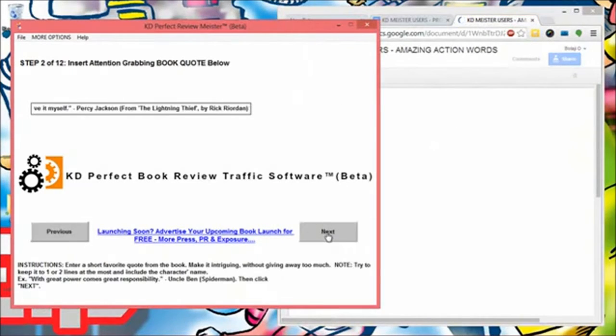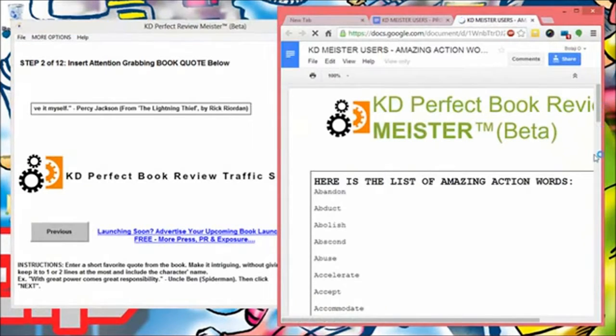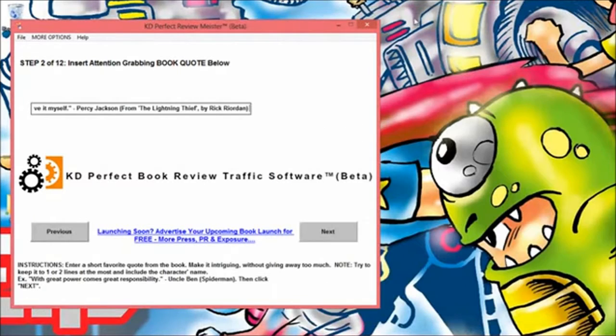Let's go to step 2. Okay, so step 2 says insert your attention-grabbing book quote below. Okay, you can see the words in there from step 1. You can use this actually throughout any of the steps. Let me close that. Okay, insert an attention-grabbing book quote.